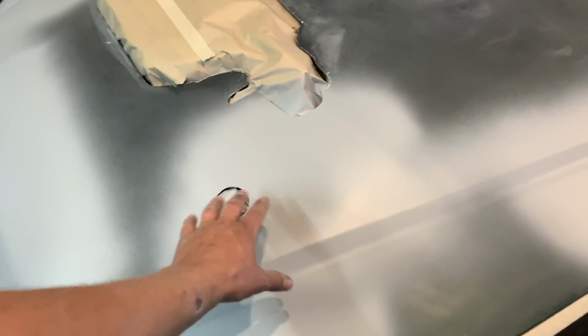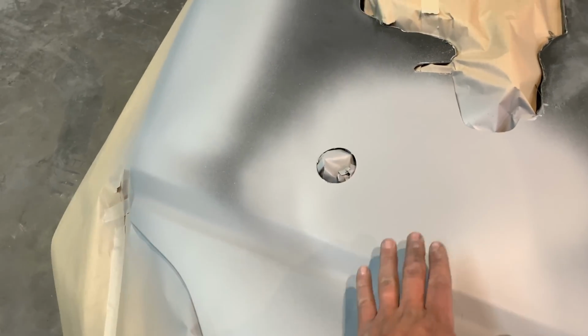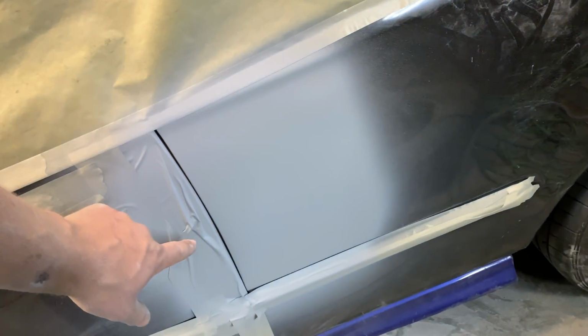So we did bondo there, here, there. That's gonna probably be a little weird. It was hard because we took the supports out from underneath, so when trying to block this flat, it kept moving. So it's gonna be what it is. Dent here, those were flipped up. Those will be whatever. That turned out pretty good.